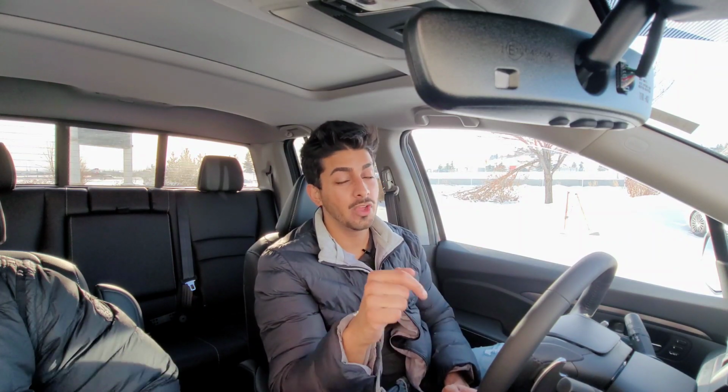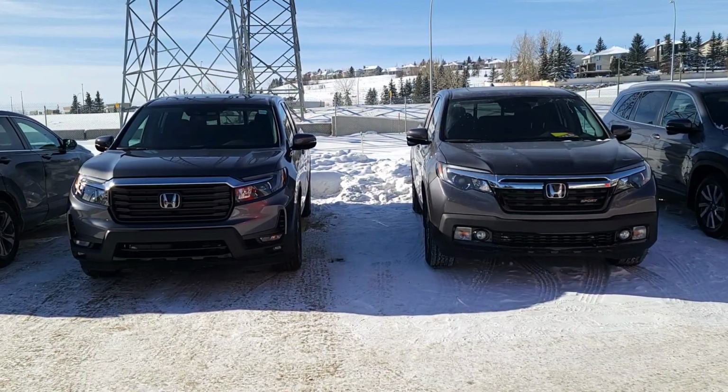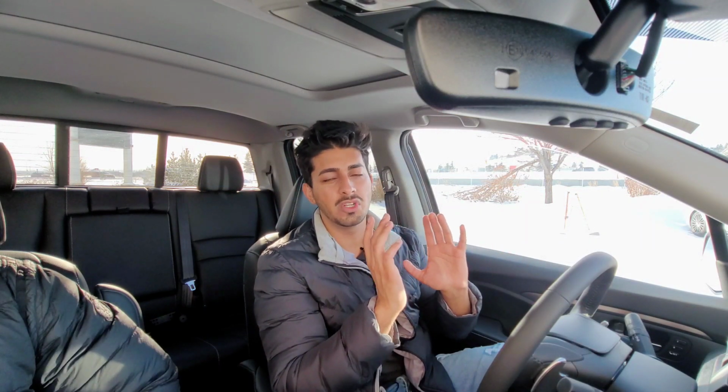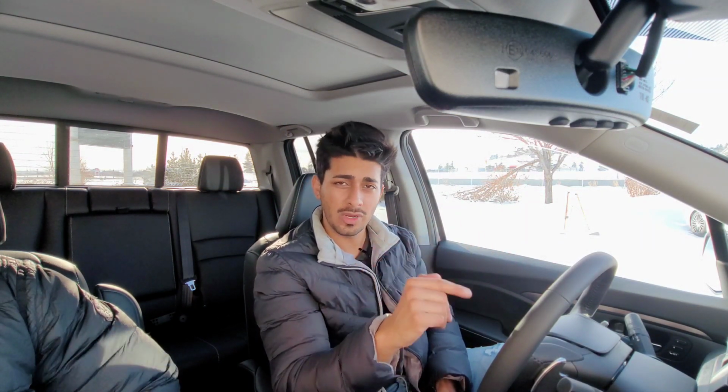The Honda Ridgeline always had a cult-like following. If you've been a Honda Ridgeline fan, you're probably gonna like this over the pre-refresh model because it had a very SUV-ish, minivan-ish kind of look. I prefer this one much more, but today I'm gonna show you what it's all about. Stay tuned, let's get started.